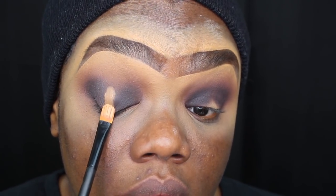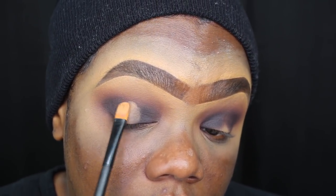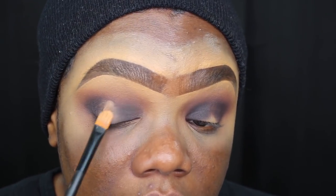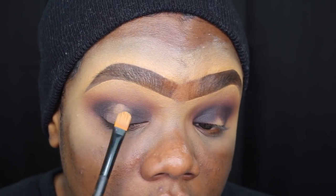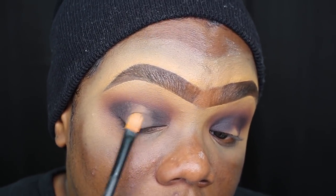Okay guys, so the next step that I'm gonna do is cut out or carve out my halo effect. And I'm just using the same Kat Von D concealer. I'm just gonna take that on a little flat brush, look downwards, and cut it right here in the center. I'm just going to use the brush to smudge out the sides. I'm not adding any extra products because I just want to use the concealer as a guide to get in the center.